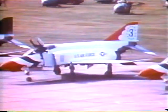So the team went back to the F-100 Super Sabre, but this time to the D model, had more power and more speed. In 1969, the Thunderbirds moved on up to the newest frontline fighter plane, the F-4E Phantom II, built by McDonnell Douglas, which they flew for 5 years until 1974.